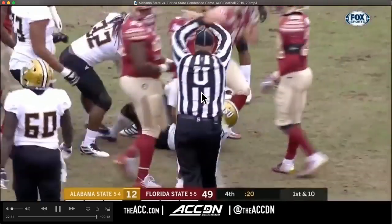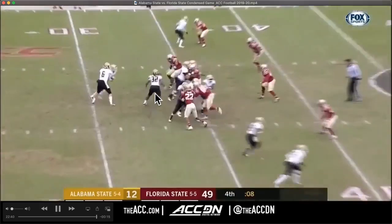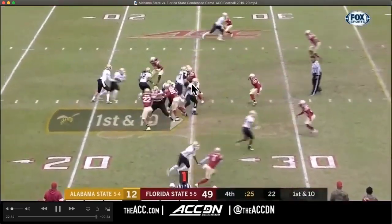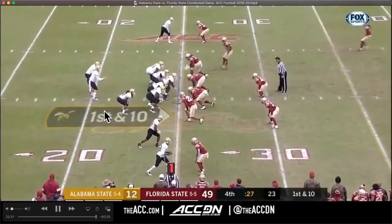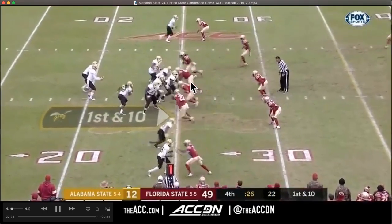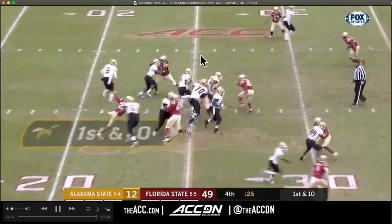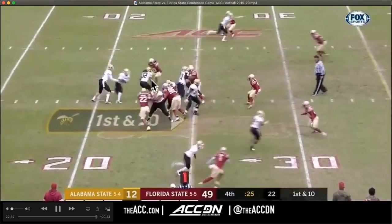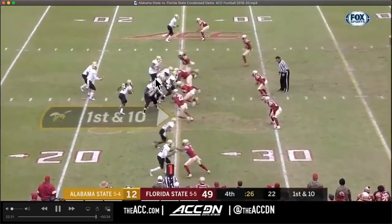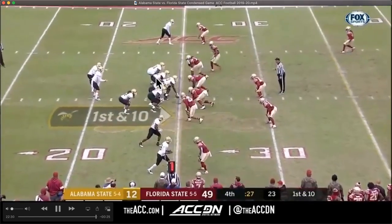I don't remember who 93 is, but I do like his bend here. A little bit more pop to him than some of the other guys up front. Needs to do a little bit better job of not getting washed there on the double, but overall not bad. And Fuller needs to come tighter here. His job is to spill this. He's got to come in hard, and that shouldn't be able to hit at all. If you take out that H-back and spill that, then the backer can come up and make a play.